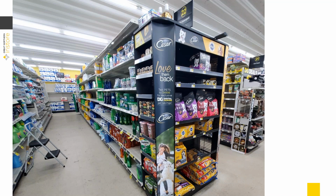Dollar Channel, in this case Dollar General, carving out a whole dedicated end cap to Caesar and Pedigree products, highlighting that, as well as, again, just highlighting that love them back, part of the family nature in their graphics package on this custom setup end cap for these particular brands.